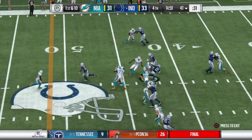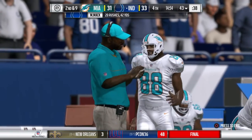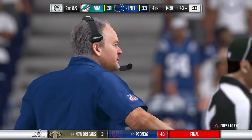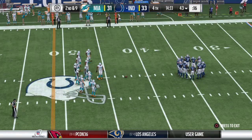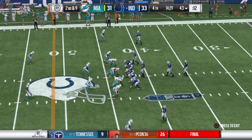Going to give this time to the tailback. And not much there at all. Maybe a yard up to the 43. A couple of Dolphins in on the stop. And in this situation with the lead, fourth quarter, they're liking keeping the ball on the ground, I'm sure. That's just smart football, but you know the defense has to know it as well. They've got to stop them here.